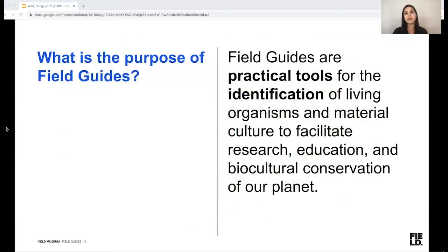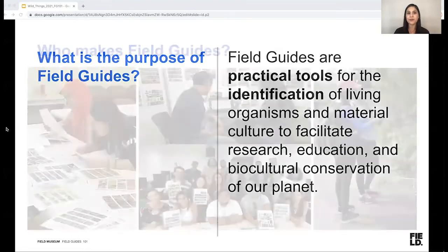Field guides are practical tools for the identification of living organisms and material culture to facilitate research, education, and biocultural conservation of our planet. And as you can see, the purpose is to aid identification in the field, to communicate scientific results, preserve knowledge, and to educate and engage people of all ages.